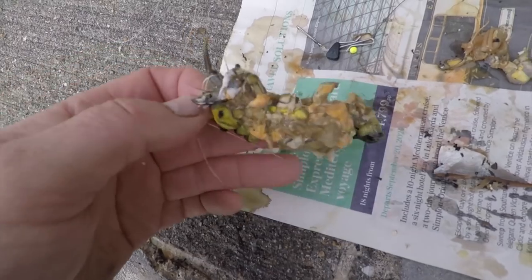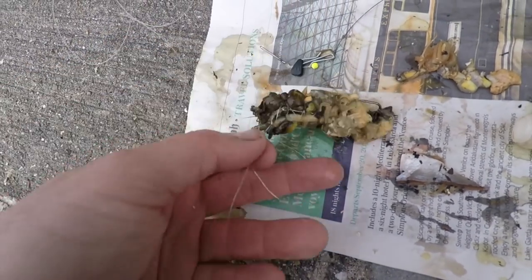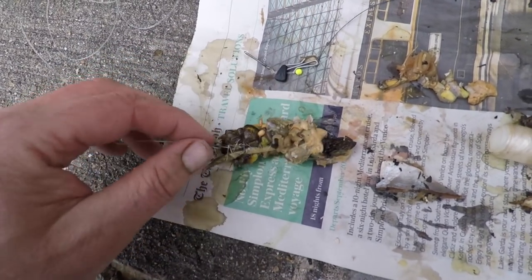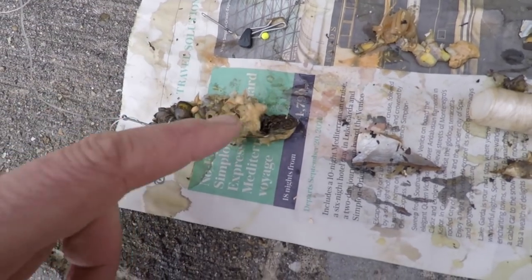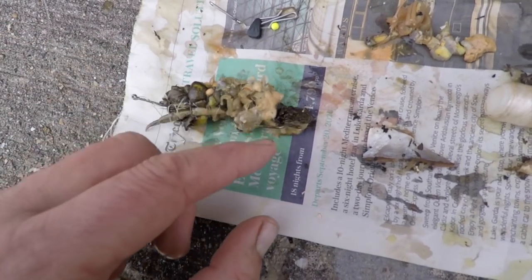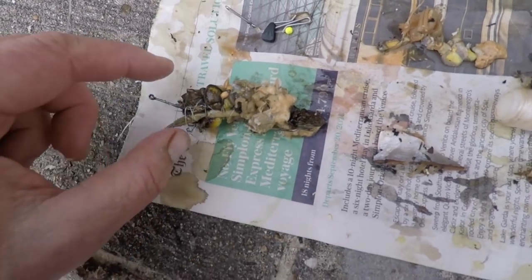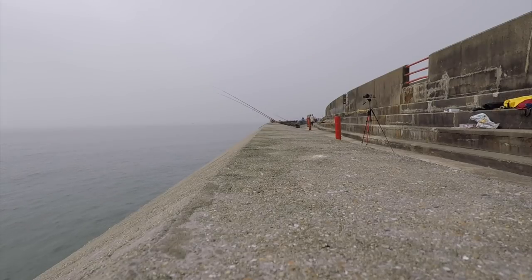I've been advised not to drop it down the side of the wall. I was doing that earlier, but apparently most of the fish come from a short cast away. So it has got, you can see there, it's got little bits of shell on there. As long as the hook point stands proud, I've used a little bit of the juicy bit of the crab on the gape.